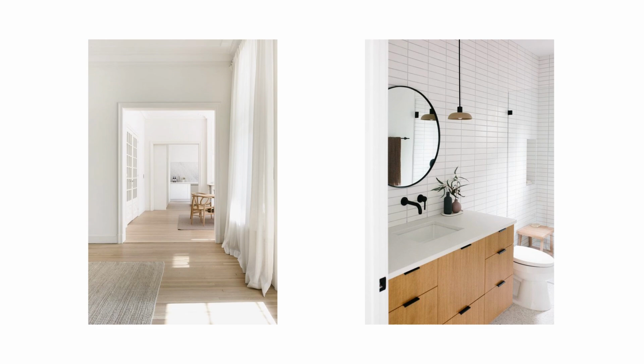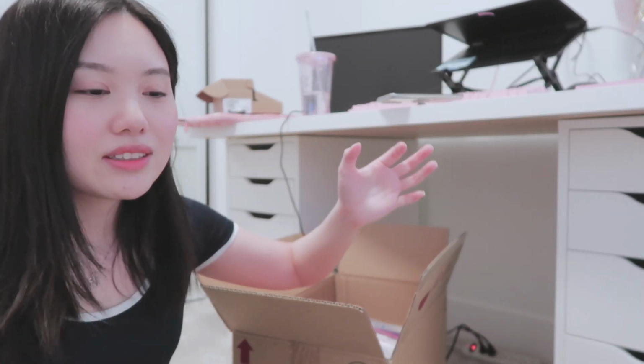It's basically a minimalist Scandinavian vibe. This room obviously isn't going to be that kind of vibe. This room is more like my old room vibe, so it's kind of white with pink accents, kind of cute, but still hopefully not too cluttered. Right now it's a mess.